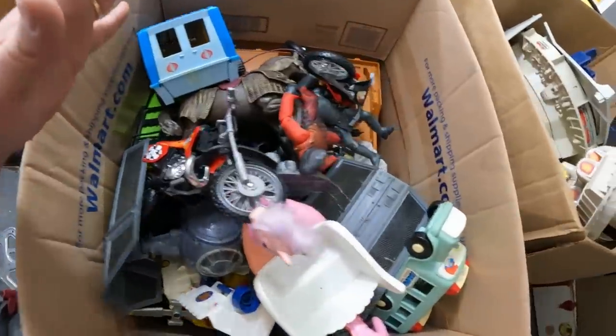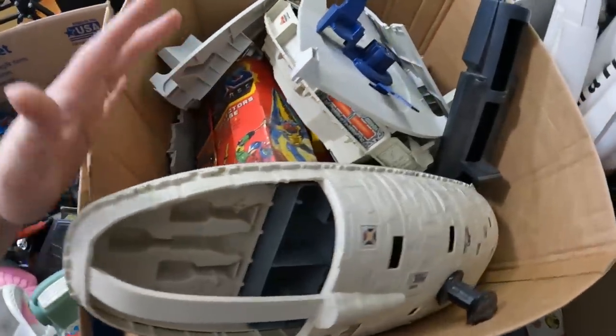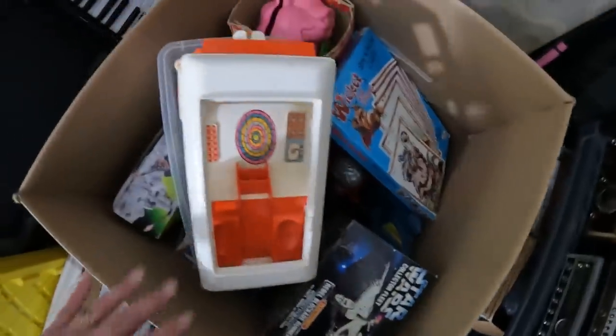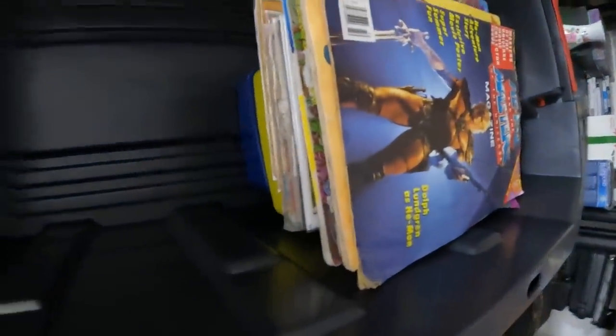And then as you can see, just boxes and boxes full of stuff. Star Wars vehicles, carrying cases, lots of different stuff down in this box. I got some lunch boxes down in there with some comic books. Tons of great stuff. Thanks again, Lucas. Always a pleasure. Looking forward to our next interaction. You never manage to disappoint.